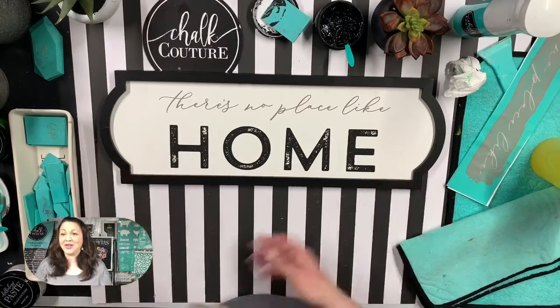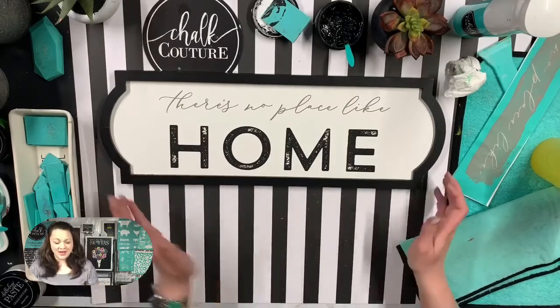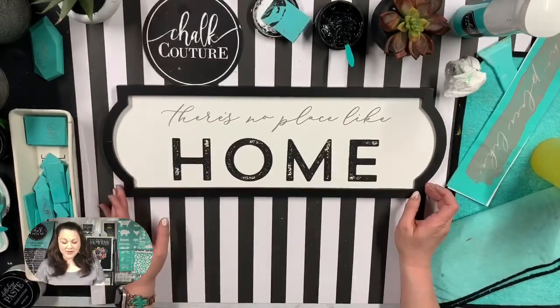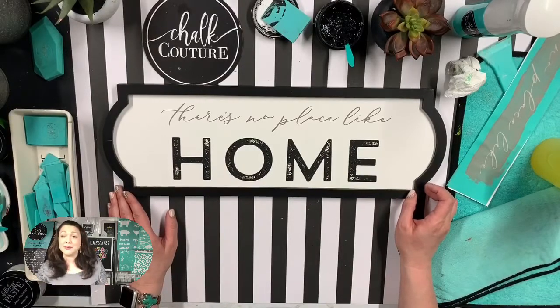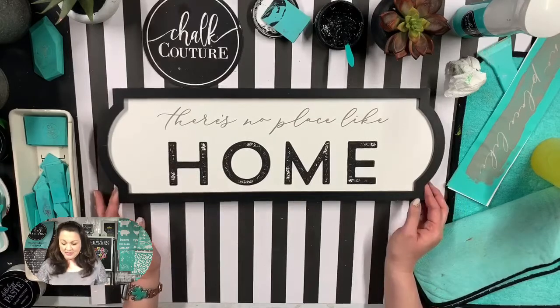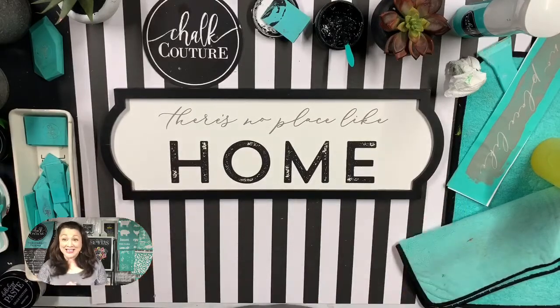Thank you, thank you, thank you. I love it too. And like I said, I've used this transfer more than a dozen times to make pillows and different things like this. So there you go. This is our fast and easy morning, afternoon project.